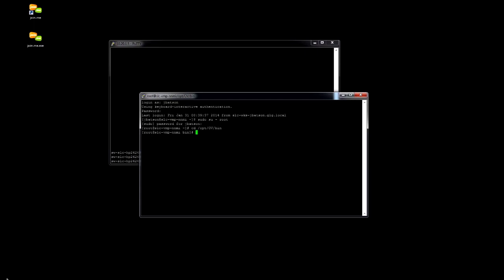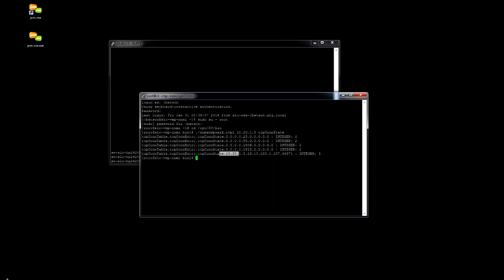So we'll do our SNMP walk on that device, on the 10.20.20.1.5, and then we put in the TCP con state. So we can see my connection here. Now again, I just want to reiterate that this is case sensitive. So if we just put in con state without the caps, this OID doesn't exist. So we do need to make sure that we have the correct OID.